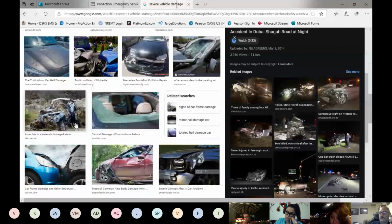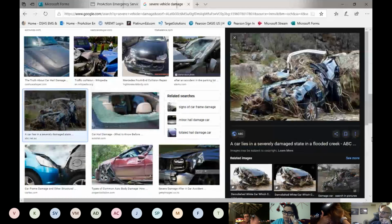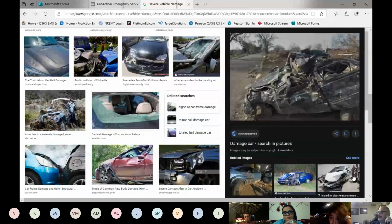Oh, there we go. What do you think? It's bad. Horrible. Is that one of those oh shit factors? Yes. Oh, this kind of looks like it was from a tornado, but still. Or a really bad rollover. So a good example of multi-system trauma: head injury, spinal injury, chest, extremities.